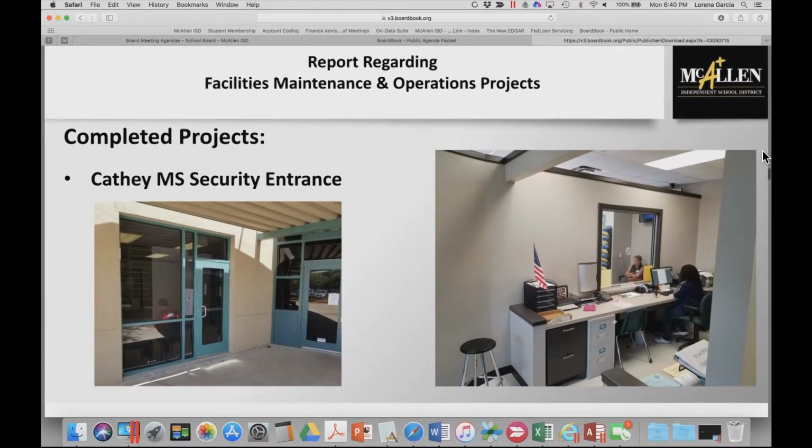The next entrance is Cathy Middle School. Now we have a separate entrance to the left. And if you remember, the old entrance was the one that led you straight into the hallway. Now you're greeted by that reception area that you see off to the right on the slide. And then you're able to be buzzed into the hallway.